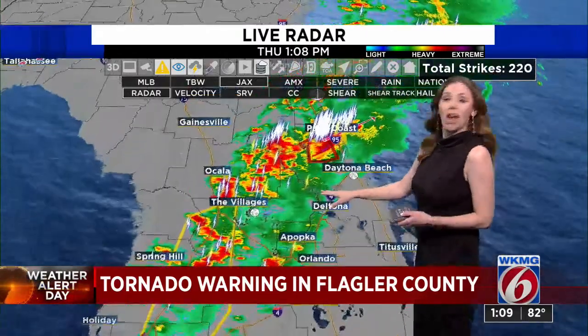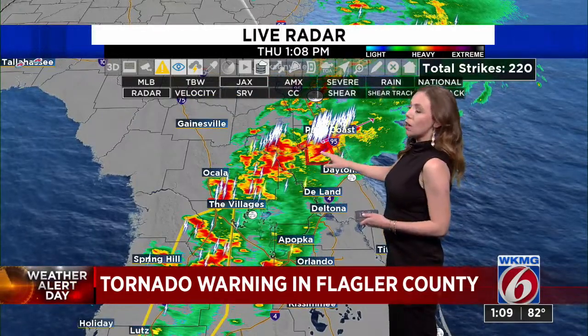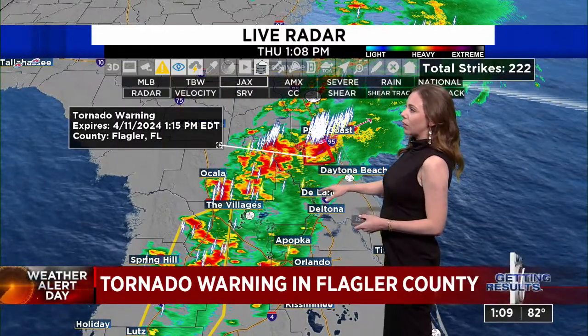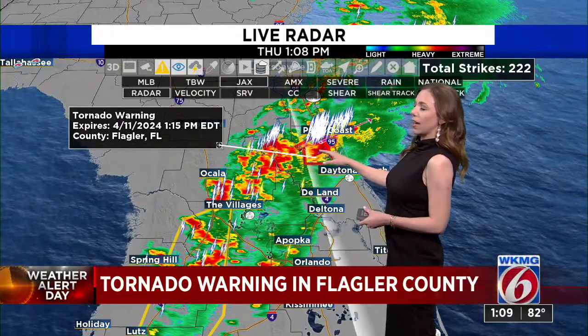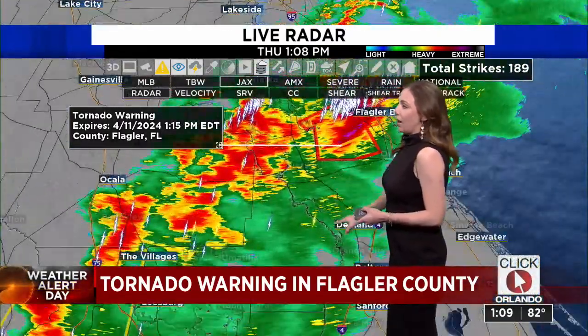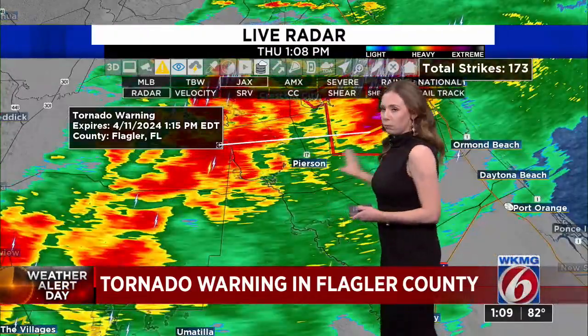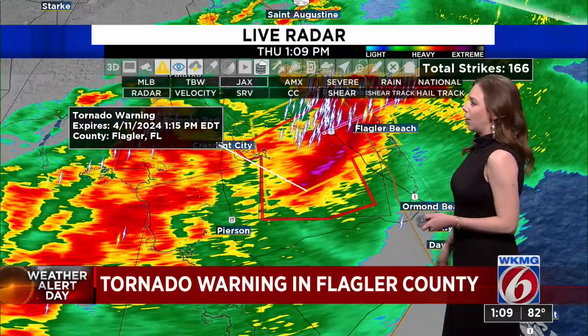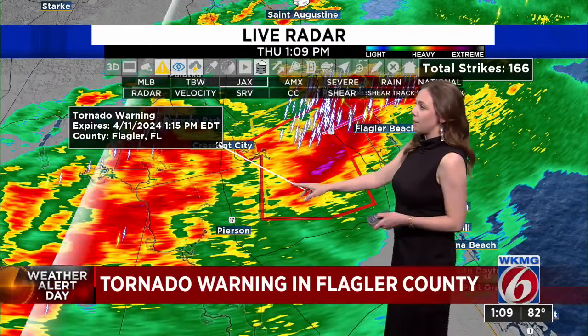So again, we have both right now. We have a tornado watch for pretty much all of Central Florida, as well as this one warned zone in Flagler County until 1:15. So we still got another 6 more minutes here. But as Jonathan was just mentioning, it is getting close towards pushing offshore, but it still has a lot of neighborhoods and areas to go over before it's all said and done.